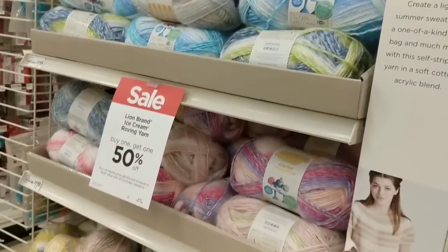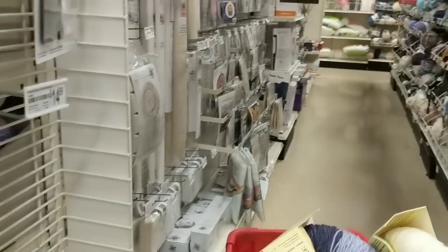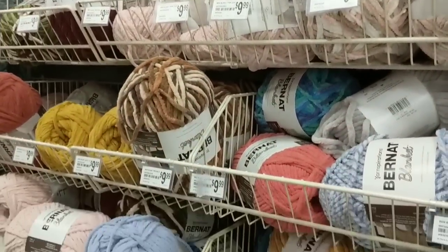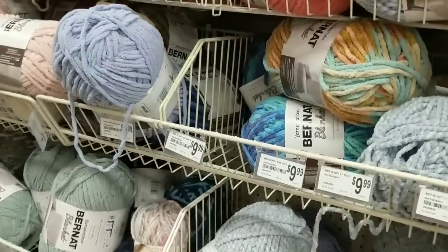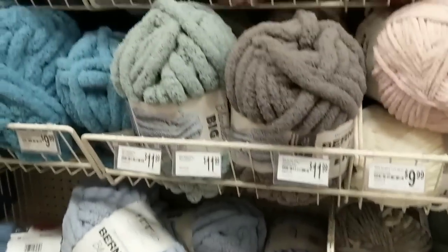There's some of the ice cream yarn, I believe. And I believe all their yarn was buy one, get one 50% off. You got a little glimpse of my overstuffed buggy there. So there's tons of blanket yarn. Like half of this owl is blanket yarn.